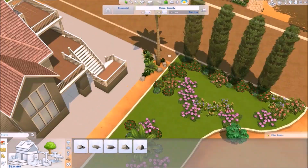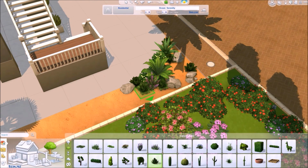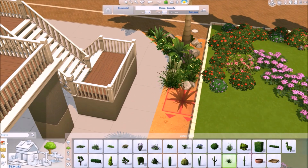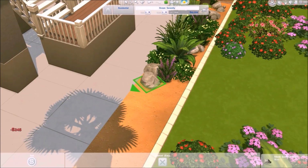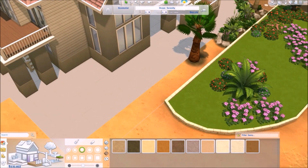And then I add some gardening along here, but I don't go all the way down. I go maybe almost to the tree there, and then I leave some space, and I just feel like it would be too busy if I made it go all the way around, so I didn't make it go all the way down. Yeah, I think I cut that off right there.